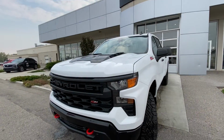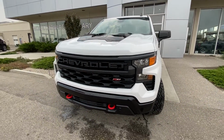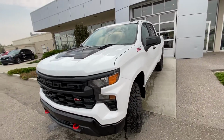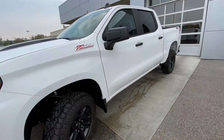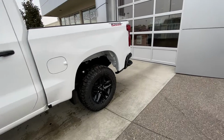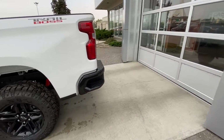Up front, we have the custom front grille, Z71 badging, signature red tow hooks with halogen lights. We have the redesigned grille as well with the big black nostrils up front. Making our way down the side, rear tinted privacy windows on the crew cab, regular box, Trail Boss badging.